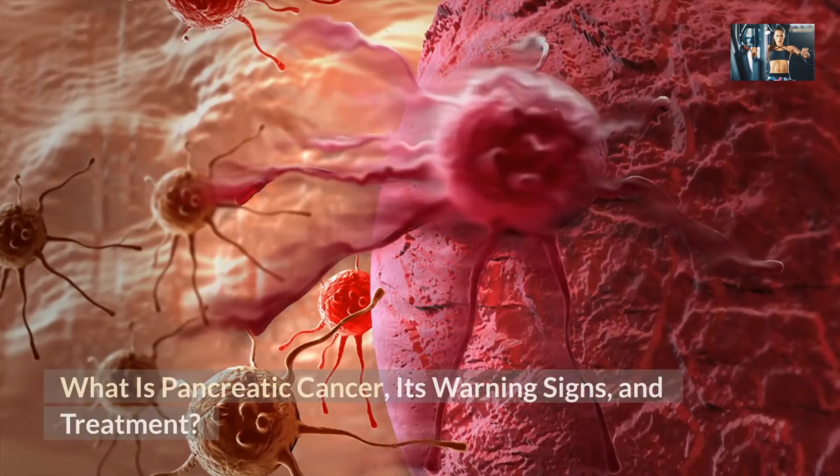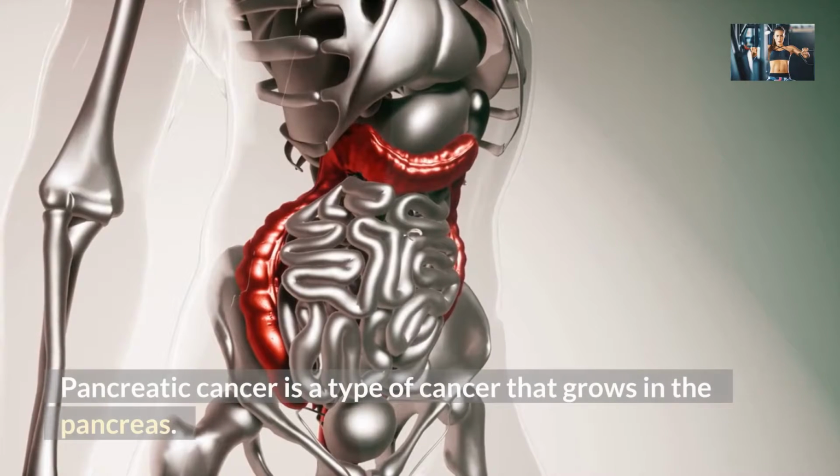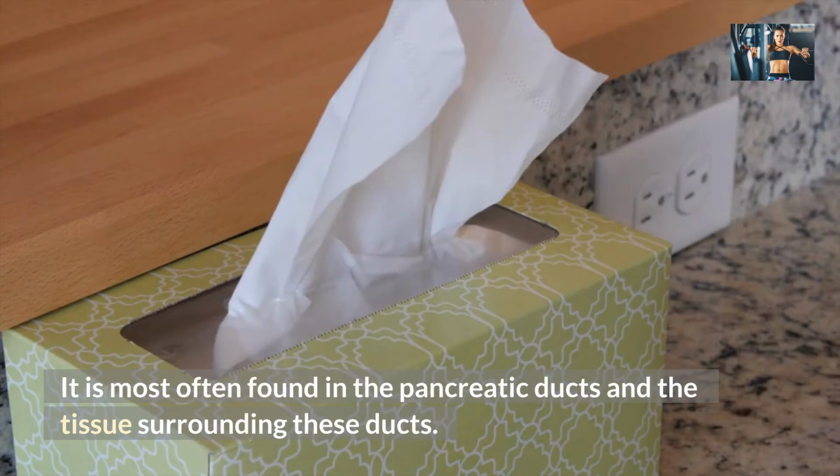What is pancreatic cancer, its warning signs, and treatment? Pancreatic cancer is a type of cancer that grows in the pancreas. It is most often found in the pancreatic ducts and the tissue surrounding these ducts.